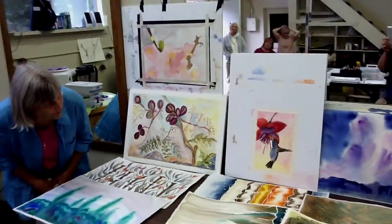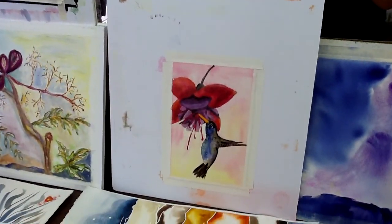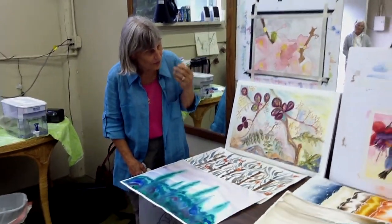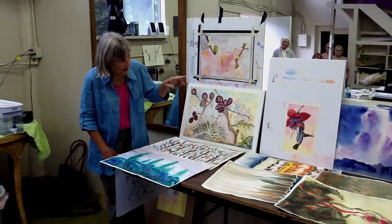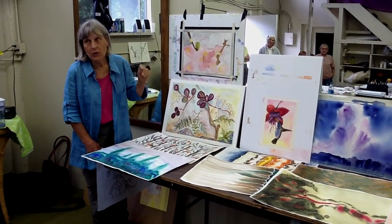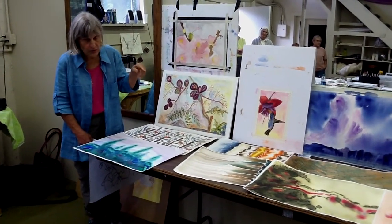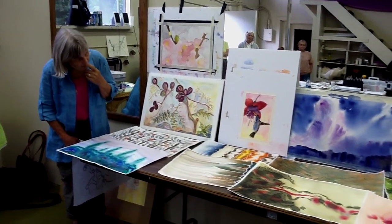I think for the most part, I'm quite pleased with it. I still have to do some work on the flower. It's a little flat, but I want to leave it and let it really dry and see then what I need to do. And I'm pretty happy with the actual bird, and I played with those iridescents.